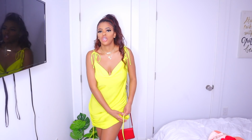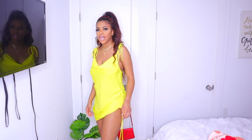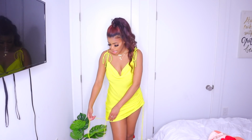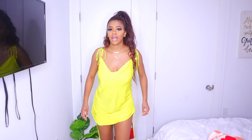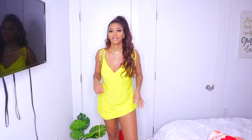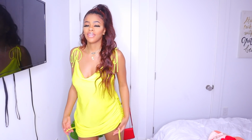If you want it to be short, giving leg, giving vacation, you can pull it up, you can wear it diagonally. You literally could just do so much with this dress. I will be mad if I see y'all wearing this, I'm not gonna lie, because I feel like this is my dress.